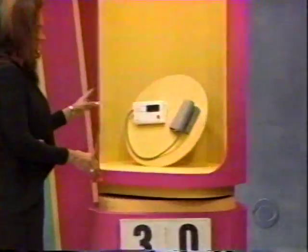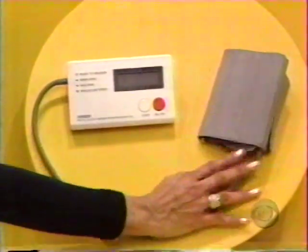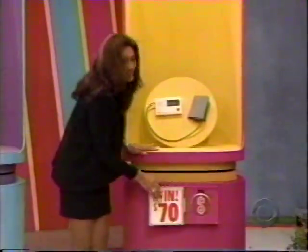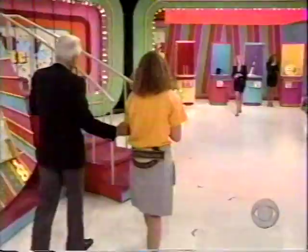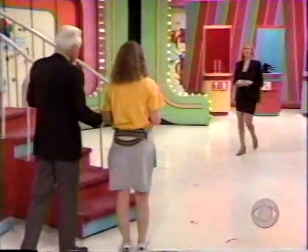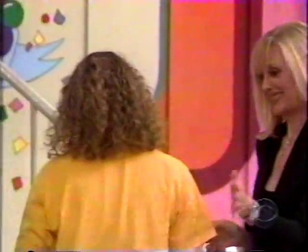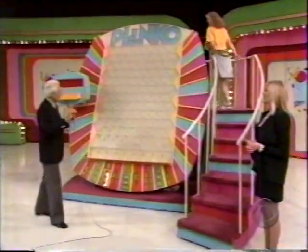Finally, keep up with your blood pressure with this automatic digital inflation blood pressure monitor. It has automatic inflation and deflation. What do you think? 3 or 0? 0. Yes, yes, yes. Step right over here. The lovely Janice will give you 3 more chips to go with the 1 chip that you have, 4 total. Get up there, and you can win $40,000.